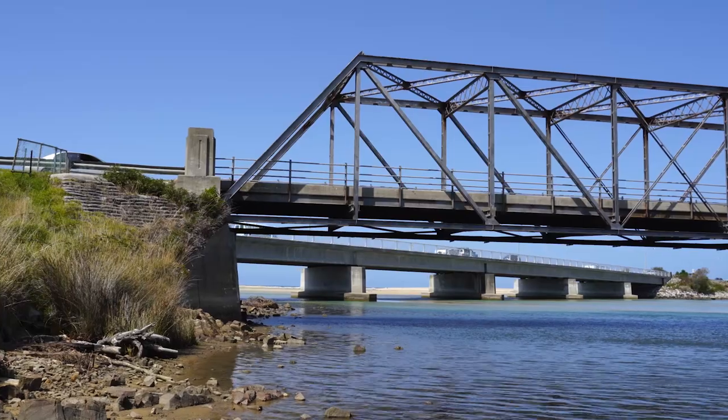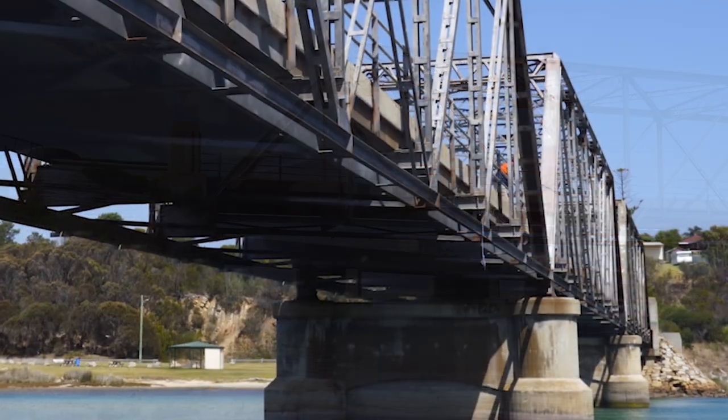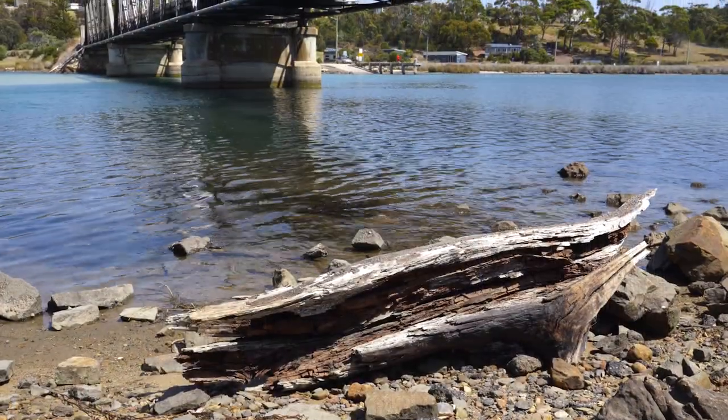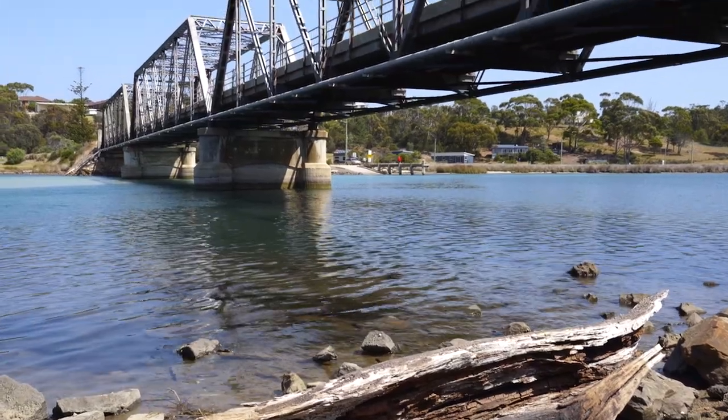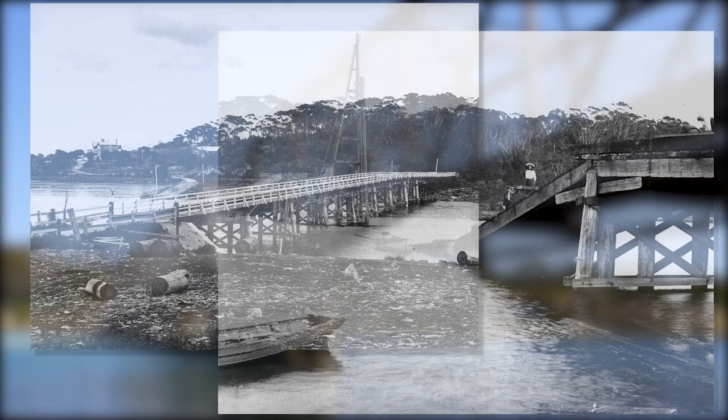But other than the traffic rumbling on the new bridge above, and the fishermen and children on the old steel bridge, there was nothing to see here, just the ghosts of six wooden bridges that once spanned the Scamander River.